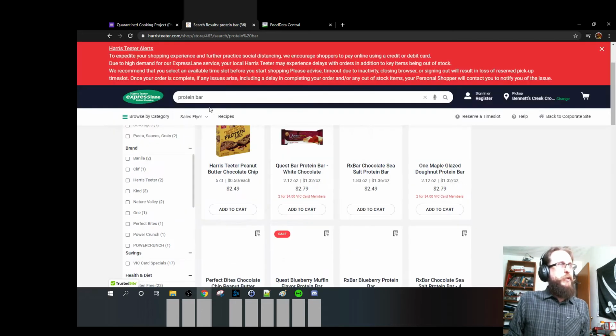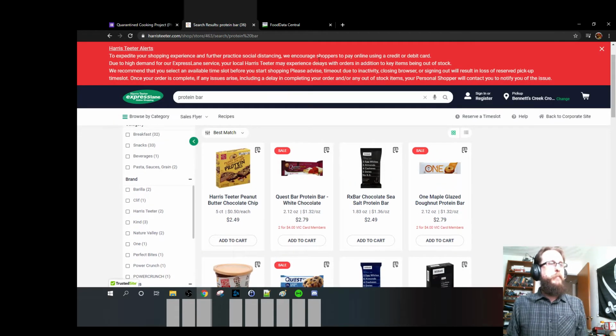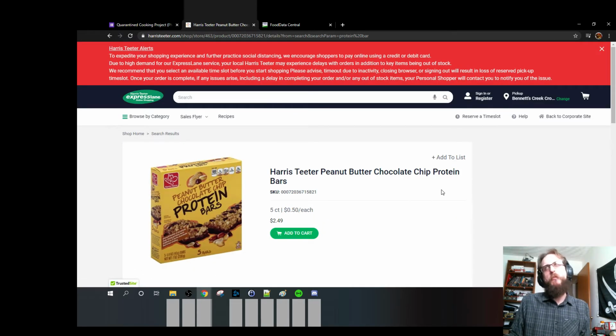So I'll do my little search for protein bar. Here we go, Harris Teeter peanut butter chocolate chip protein bars. I eat these for breakfast like all the time.